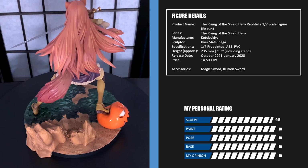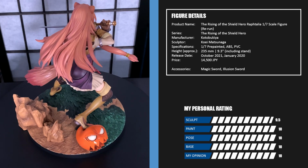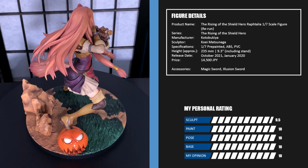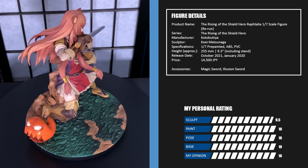Also note, these ratings are totally made up by me and don't actually mean anything. Everyone has a different opinion on how great a figure is, so something I like or don't like really shouldn't impact your buying decision on a figure. But seriously, buy this figure.